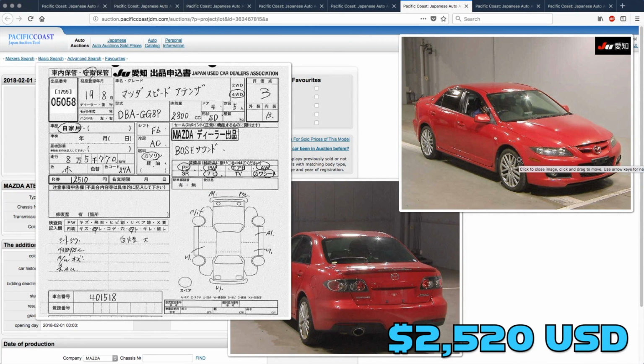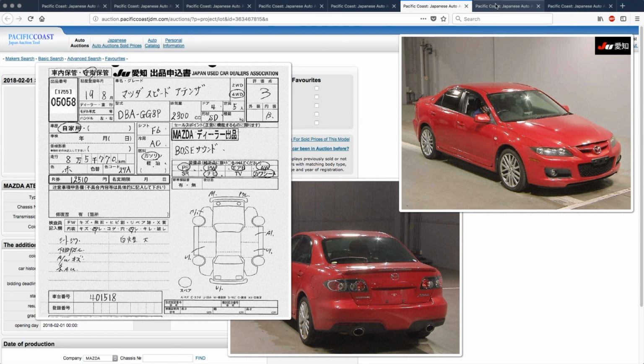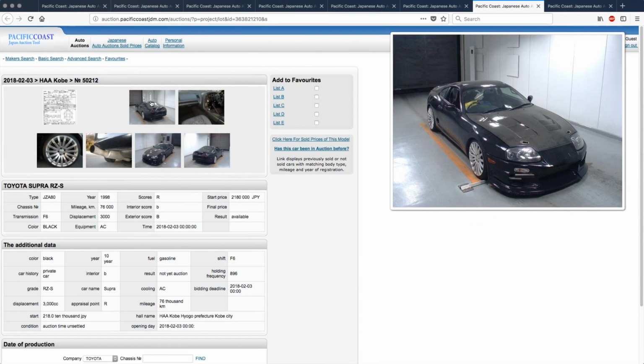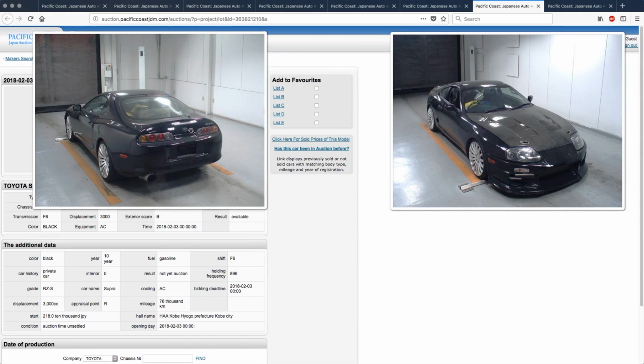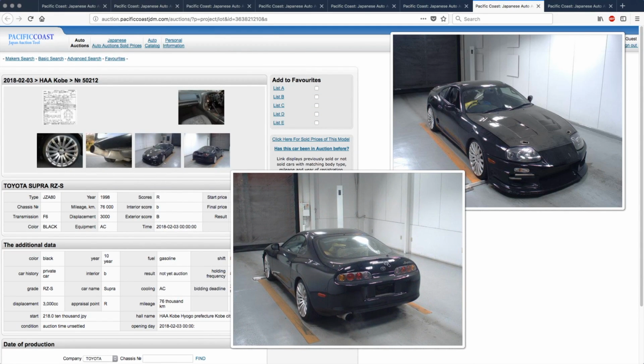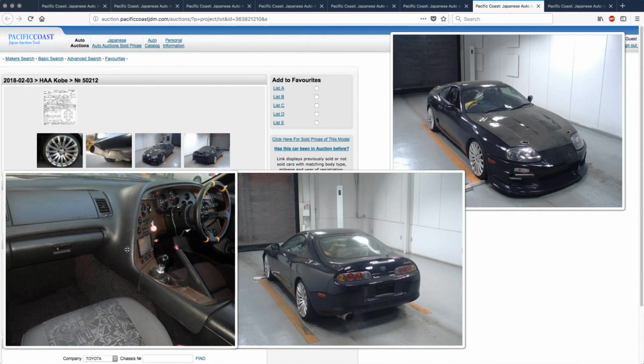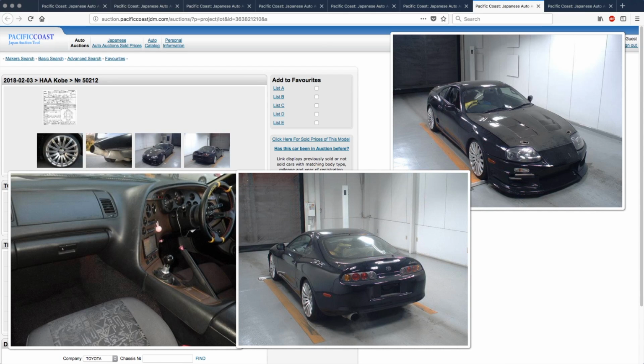Okay, next one. This one came close to being the thumbnail, but the colors just don't pop. And we don't usually have the JZA80 Supras on here because we aren't allowed to show USS cars, and most people with these cars send them to USS because USS has higher prices. Okay, so it's a JZA80 Supra.